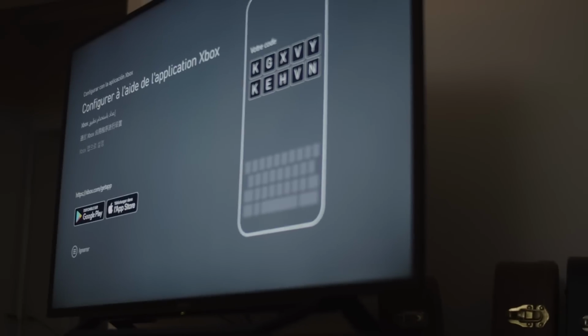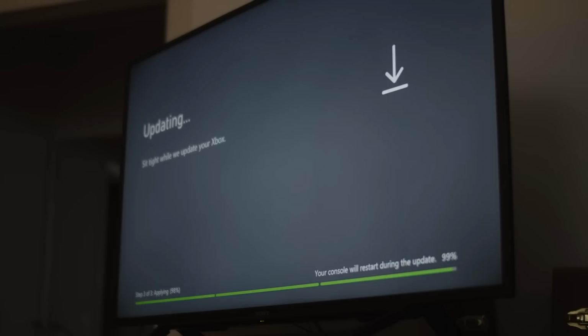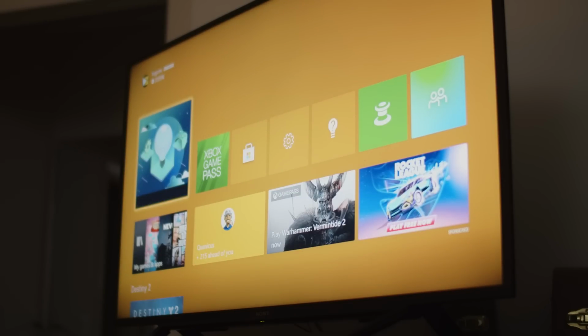Now, the setup for each system was actually very easy. I did it all from my phone. Both the Xbox Series X and the Series S recognized my phone from the network as soon as I signed into the app. It was very easy and actually quite impressive. I was up and running in minutes and ready to play on both of these systems, being that I have Xbox Live Gold and Game Pass Ultimate.